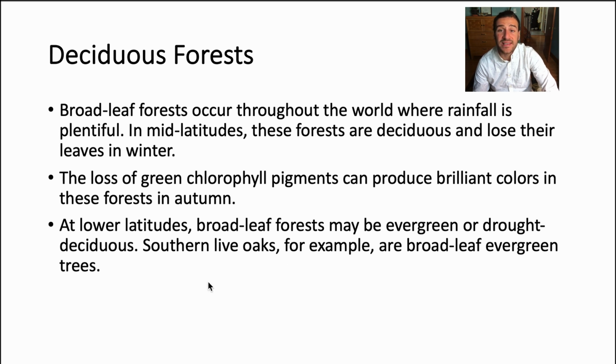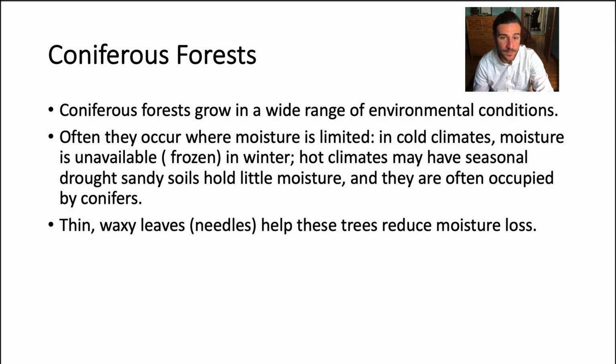So in the south, you actually have oak species that change and go through this autumn coloration during the drier months. So kind of like the trees we learn about in desert biomes. In southern states, you have certain oaks, for example, that lose their leaves when it's dry.